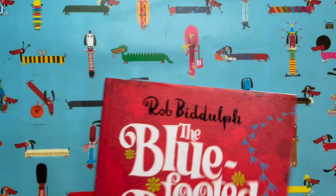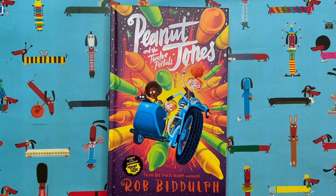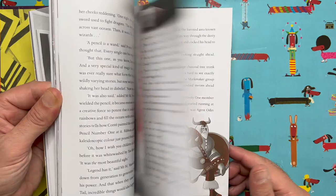Or maybe you like chapter books, in which case, have you seen my Peanut Jones series? This is the second book in the series called Peanut Jones and the 12 Portals. It's all about Peanut here, who finds a magic pencil that whatever she draws with that pencil comes to life. And look at the illustrations I've done in this book, so many of them.